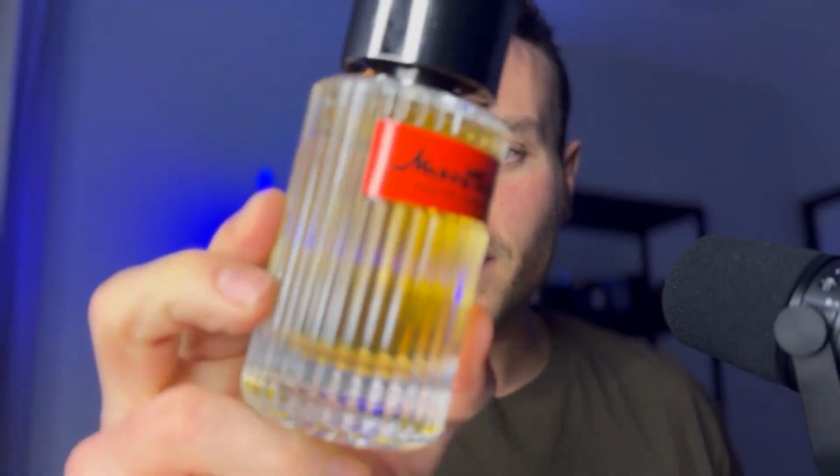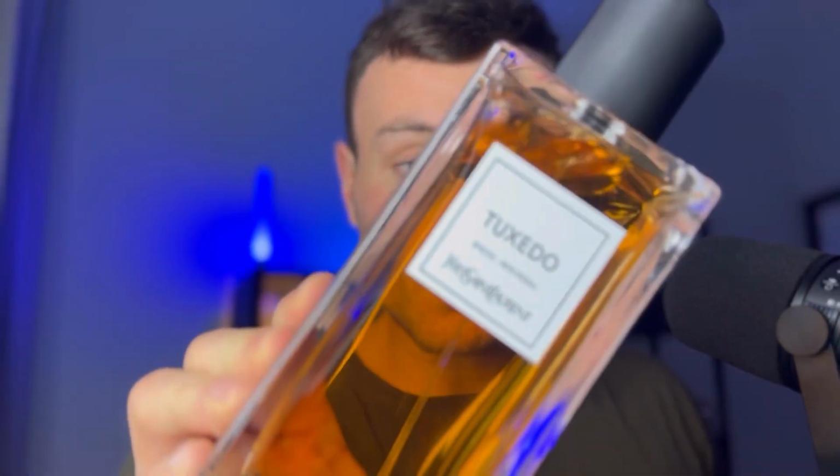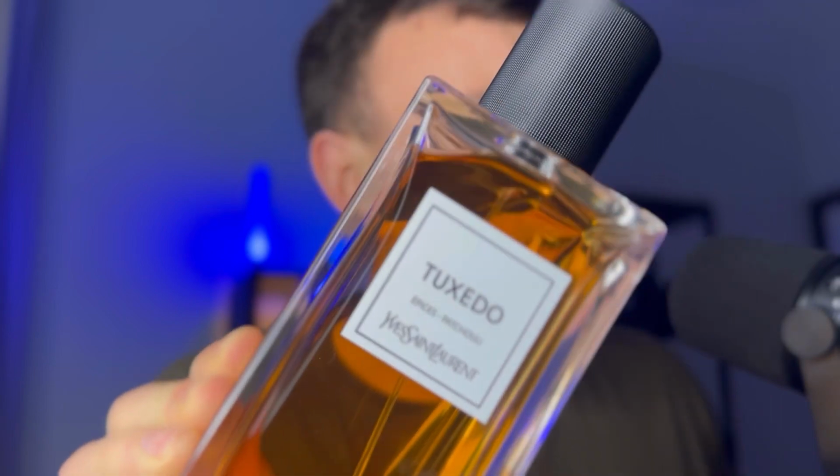So what I would say the differences are in Tuxedo versus Moustache EDP. This is woodier. It's slightly more fruity in the opening, and you could say, because of the woody notes, that it's more masculine. What I would say about Tuxedo is it's smoother. It is, I would say, high quality. If you really dive into how they smell and compare them on test strips, it does smell high quality, and of course that's what you want when you're paying so much extra.